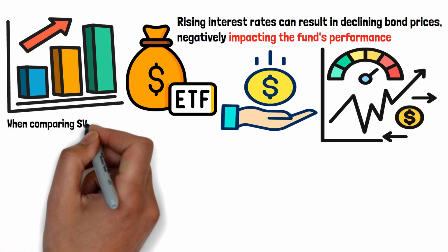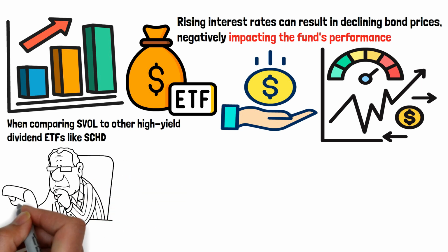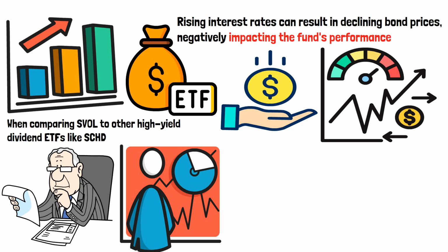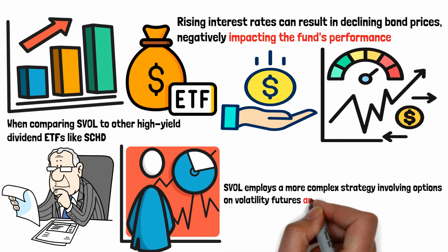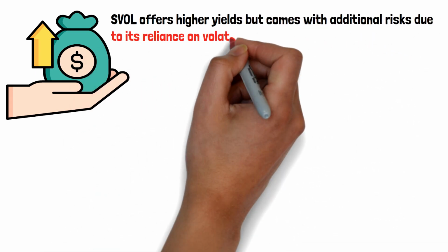When comparing SVOL to other high-yield dividend ETFs like SCHD, it's essential to understand the differences in strategy and performance. SCHD, the Schwab U.S. Dividend Equity ETF, focuses on high dividend-yielding stocks and aims for long-term capital appreciation. In contrast, SVOL employs a more complex strategy involving options on volatility futures and fixed income investments. While SCHD provides a more straightforward approach to dividend investing, SVOL offers higher yields but comes with additional risks due to its reliance on volatility strategies.